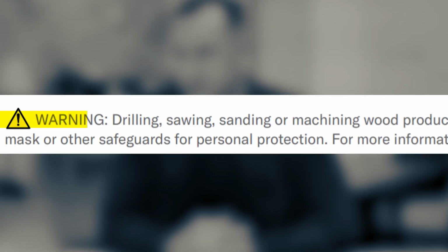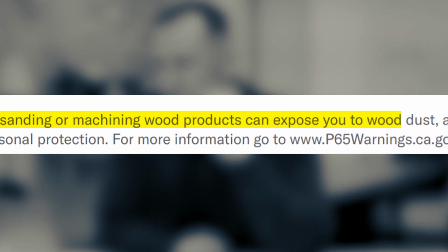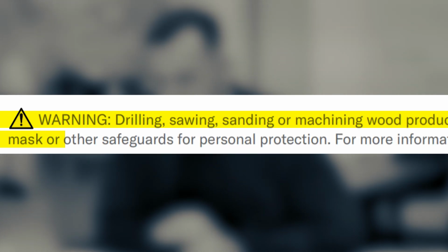Let's go and find really quick LP SmartSide. It was directly from the website. By the way, this video was uploaded in 2021. This is 2019, 2 years prior. Warning, drilling, sawing, sanding, or machining wood products can expose you to wood dust, a substance known to the state of California to cause cancer. Avoid inhaling wood dust or use a dust mask or other safeguards for personal protection.